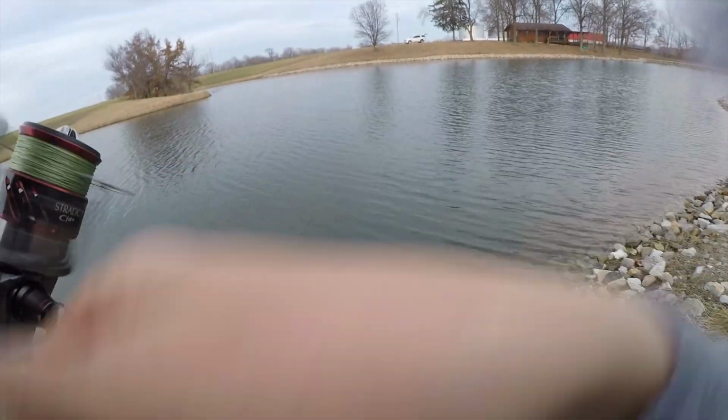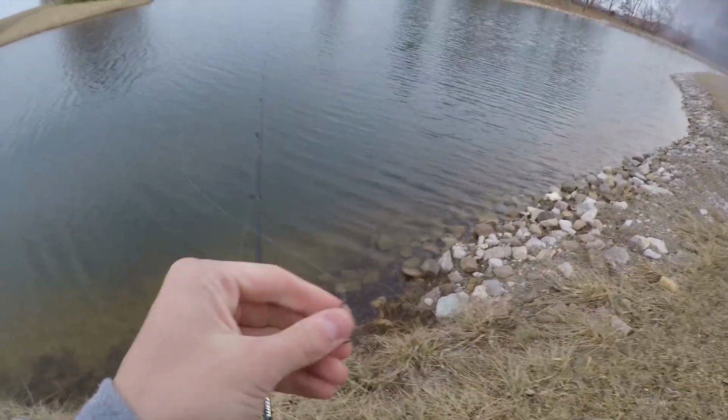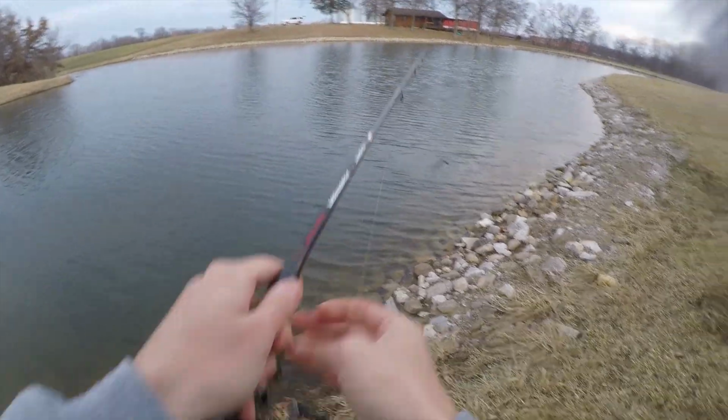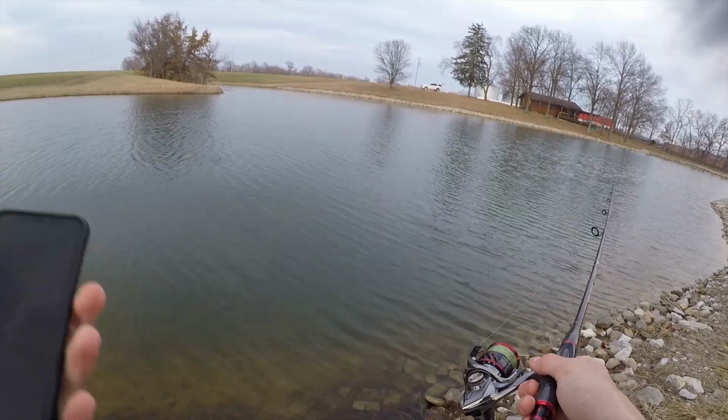Just got absolutely slammed and the fish took my Senko. That felt like a good fish. That absolutely sucks. That was a nice fish. He was out to the right. He absolutely hammered it.